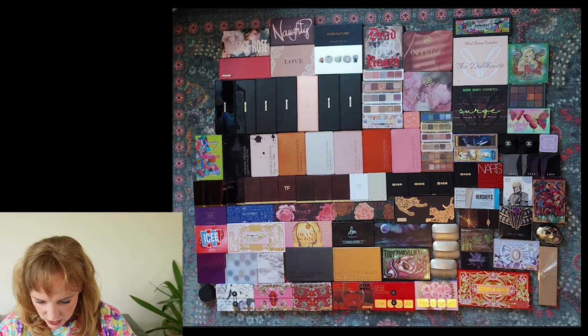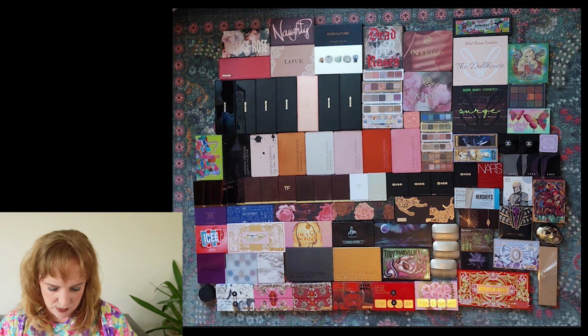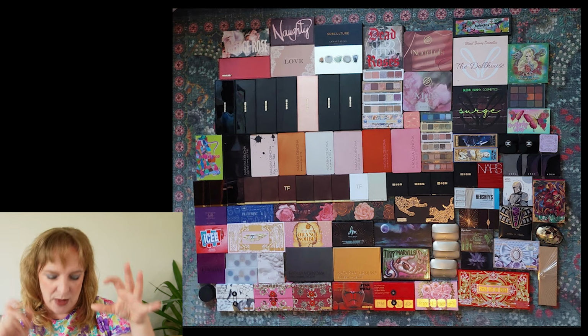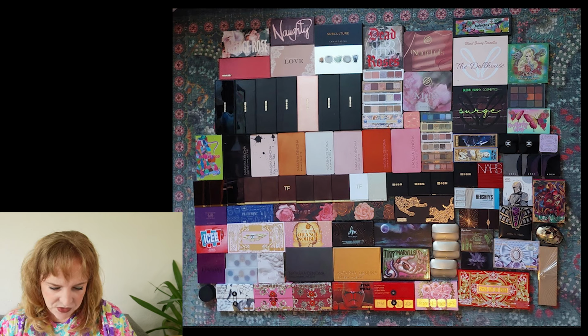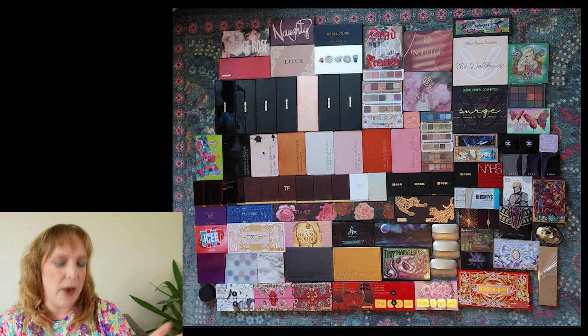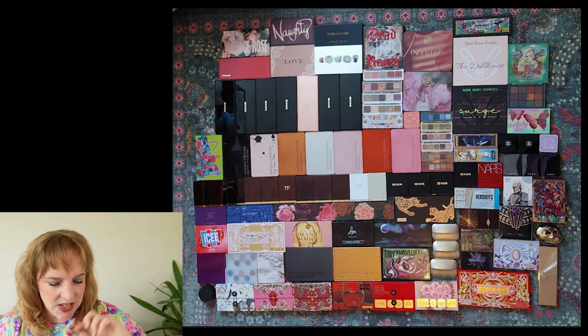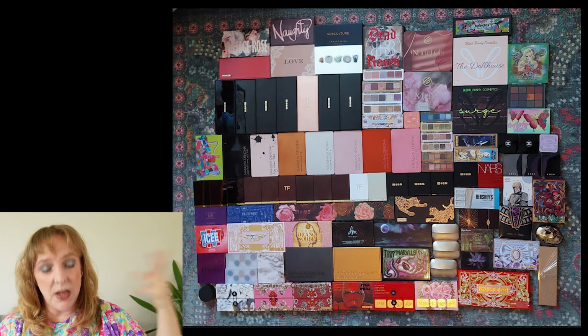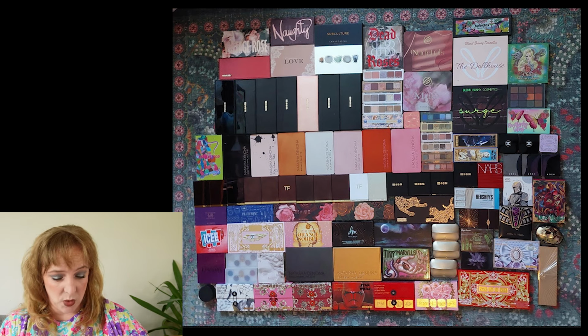NARS I see in here. Rowan, I think. Ooh. We have Glamlight, Colourpop. I see some Lisa Eldridge in here. One of those longer palettes from Charlotte Tilbury. So yeah, if I had to give you one recommendation, because I see a lot of expensive makeup in here, it is to maybe look into drugstore brands if you want to branch out.